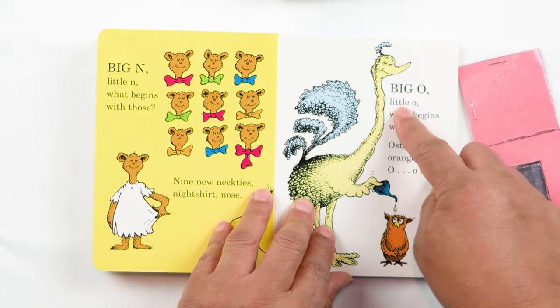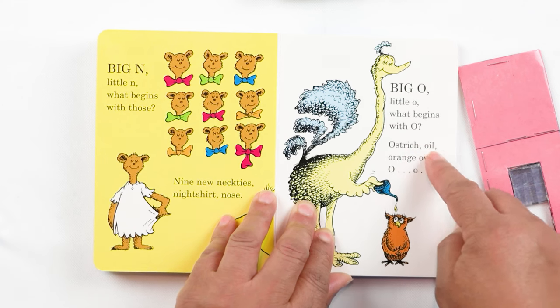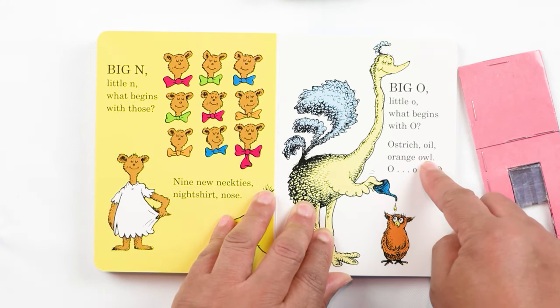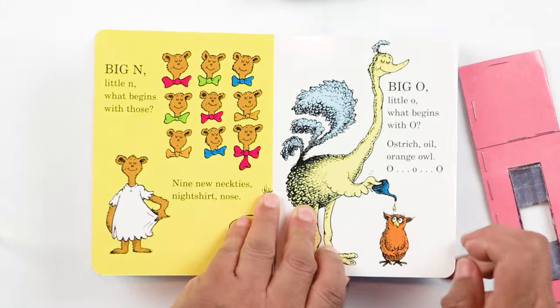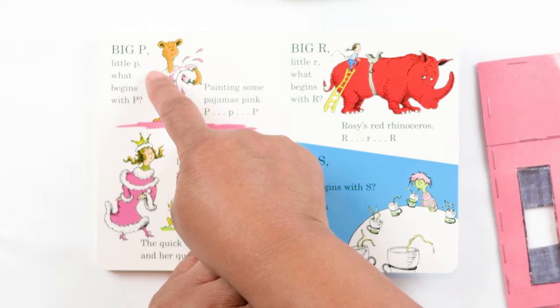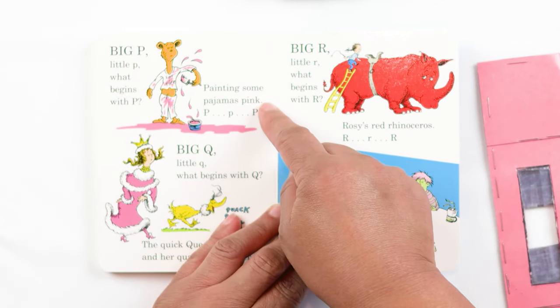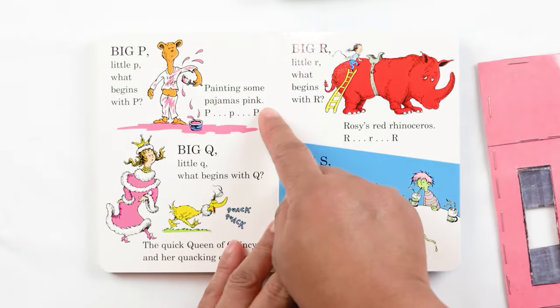Big O, little O. What begins with O? Ostrich, oil, orange owl, O, O, O. Big P, little P. What begins with P? Painting some pajamas pink, P, P, P.